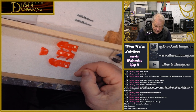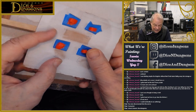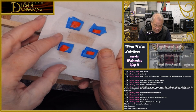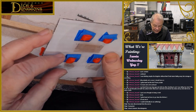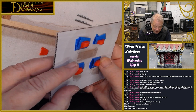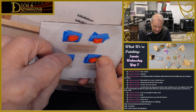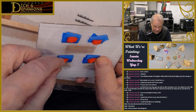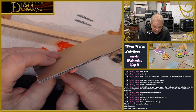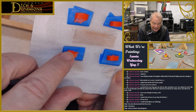I'm actually going to cement the halves of these together so that I can clean up the seams later. And that's going to be a little bit of a trick because they are not a smooth surface. They're radiators. So I have to do that in a way that doesn't upset that.